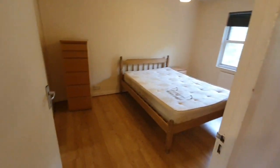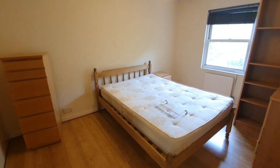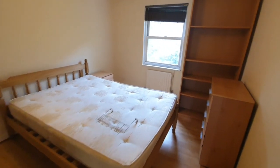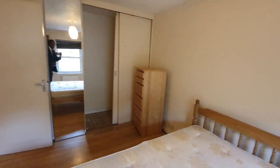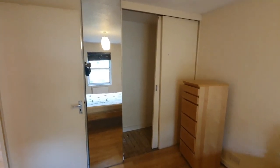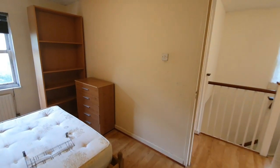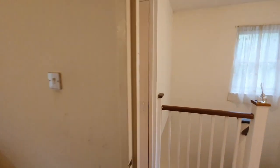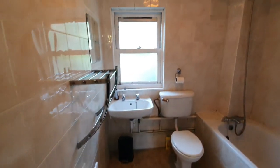And lastly, you have your master bedroom. So this is a truly big bedroom. You've got your double bed with storage underneath, space all around, and you also have a built-in wardrobe. So you wouldn't really need an extra wardrobe because it's still quite a large built-in wardrobe, while having space to get a desk in here. And then lastly, your bathroom. So nicely tiled.